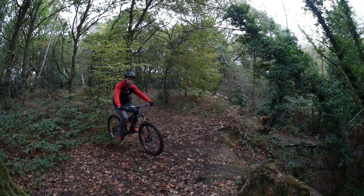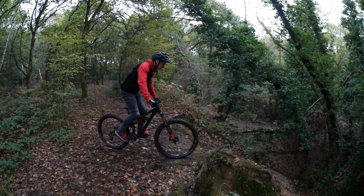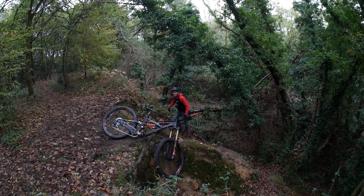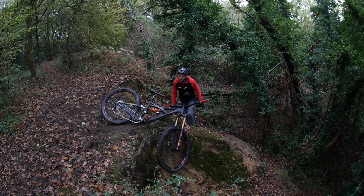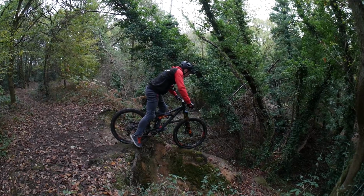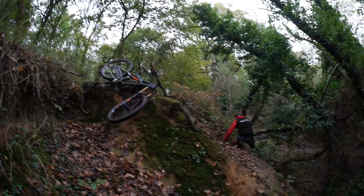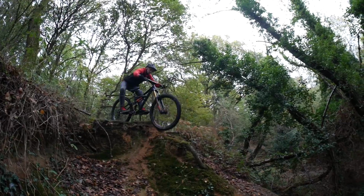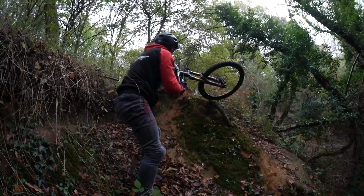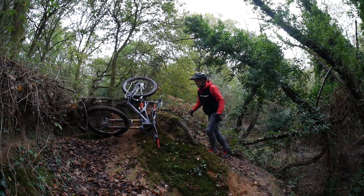Right, this is terrifying, this one, because I don't know how slippery it is, that's the thing. That is how slippery that is. Oh my god. Do I try? Oh, I think it's doable though, that's the annoying thing. Oh, I can't even get over that without sliding. Oh god. That first bit is so difficult.